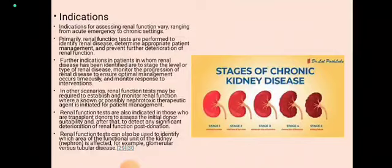This is telling you how the tests I have explained above can indicate what kind of situation a patient is in. If he is in stage 1, he can be called acute renal function disorder. If he or she is in a chronic setting, then it can be called a stage 3 or stage 4 problem.